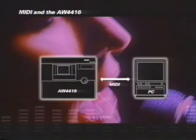Our last stop in this whirlwind tour of the AW4416 is a quick look at its MIDI capabilities. Again, we'll give you a taste for what you can do, then encourage you to experiment on your own, and read more in the reference guide and operation guide. So, what can you do with MIDI and the AW4416?